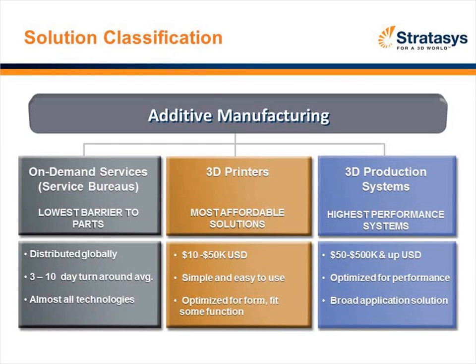They're very much optimized for performance, so looking at things like feature detail, speed, a wide variety of material choices. And because you're paying this type of price, they can perform any of the different operations that you'd find in 3D printing. Most of the service bureau companies would employ one or several of these 3D production systems to produce parts.